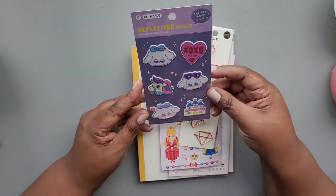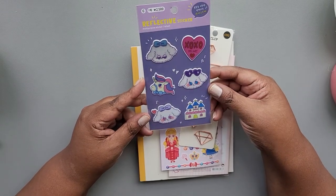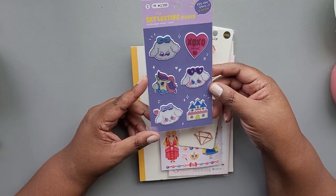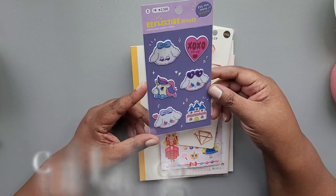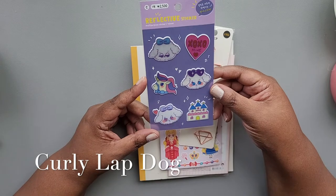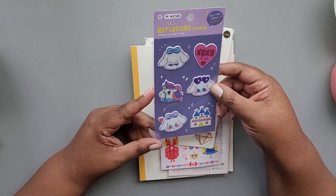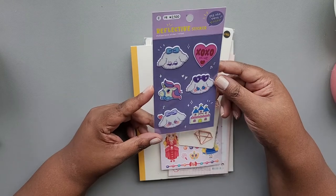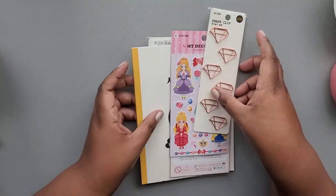Then I also picked up some reflective stickers with that same character. I think it's supposed to be a poodle dog. I'm not sure, but I don't think it's a lamb. I'm going to have to look her up. So I picked that up.